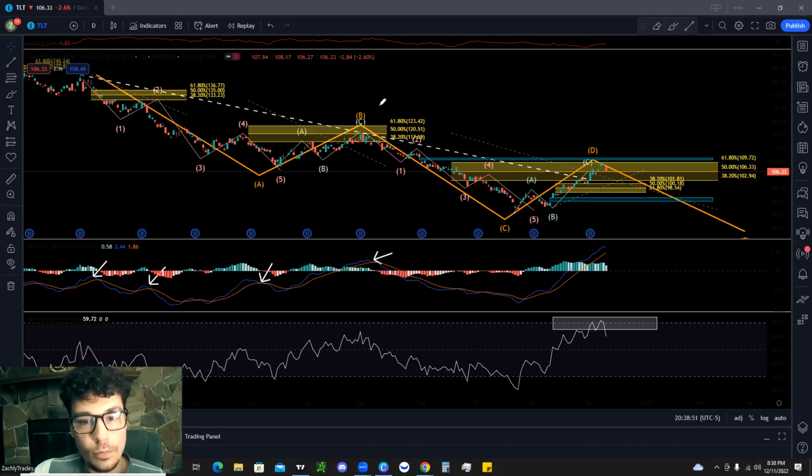Okay, so if this chart looks confusing, don't worry. It's not very complicated. It's actually pretty simple. I'm going to explain it to you real quick. So the main wave count that we're tracking is this orange wave here. Okay, so we have an A wave down, a B wave up, a C wave down, a D wave up, and then an E wave down right here.